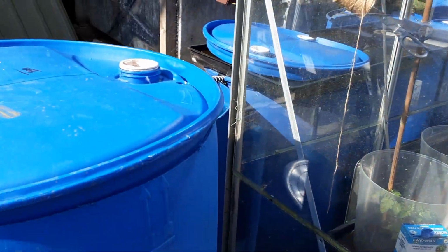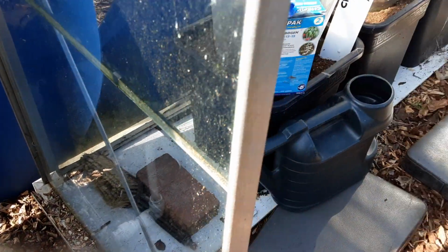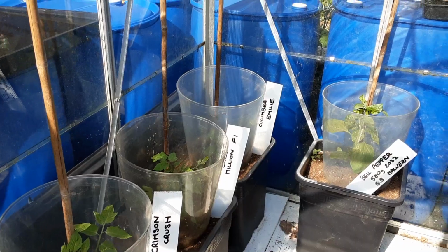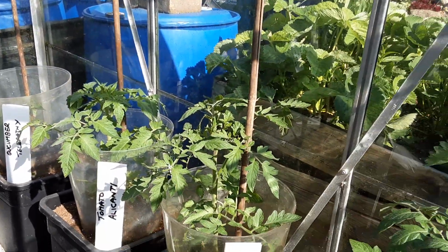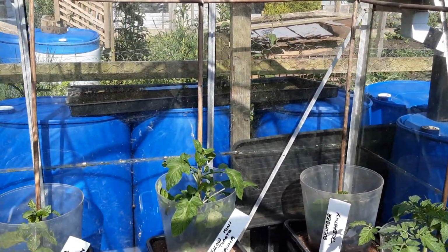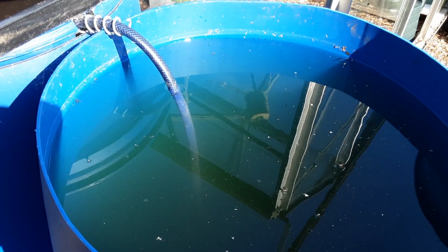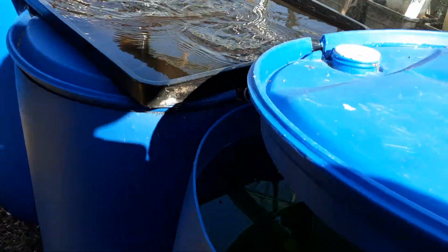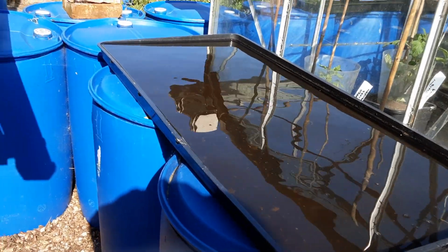My gravity feed comes from this barrel via a little float in there, and then the guttering wicks into here. They're all in and looking very nice. I'm glad I left the structure here now, because that's going to save me a lot of time. All I've got to do is find time to tie them in. It looks like this barrel's been off a week, and you can already see it's starting to go a little green. We've had so much rain.